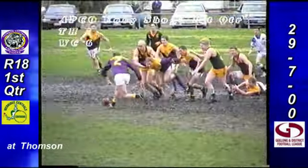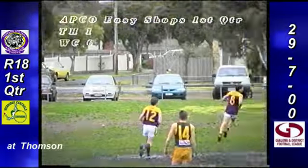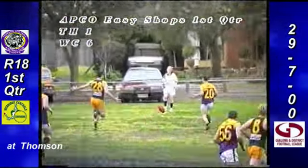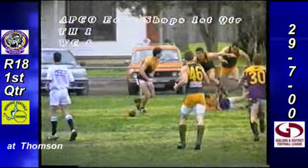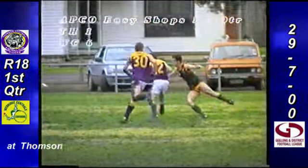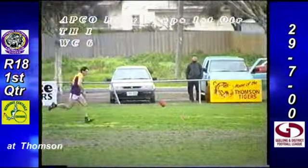Neither ruckman able to get the tap down. Comes to Sabali Armstrong for Thomson. On the left foot, goes wide. In good position there was Gotti of the Werribee side. He can't pick the footy up. Comes to ground. Coming in as Wolfenden of Thomson. Picks it up. Well, it's almost a throw umpire, but allowed to go on.